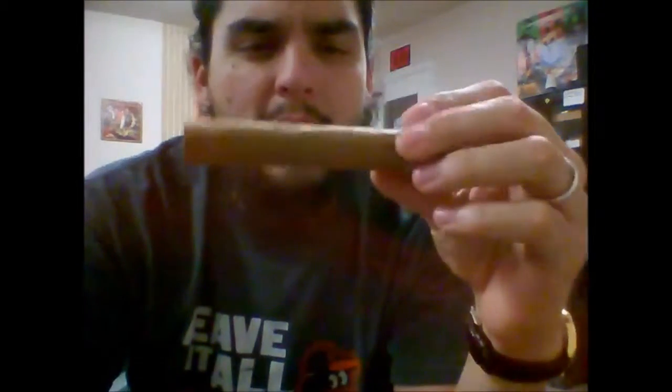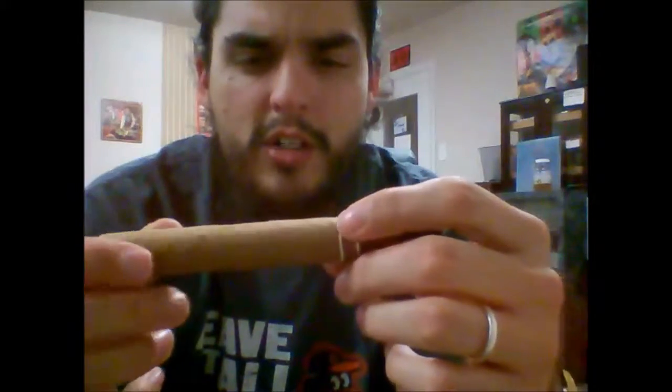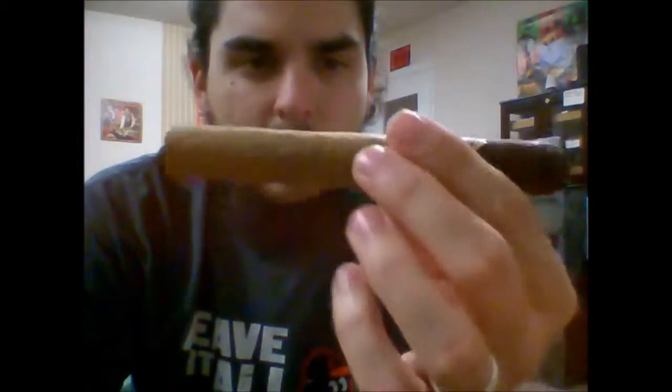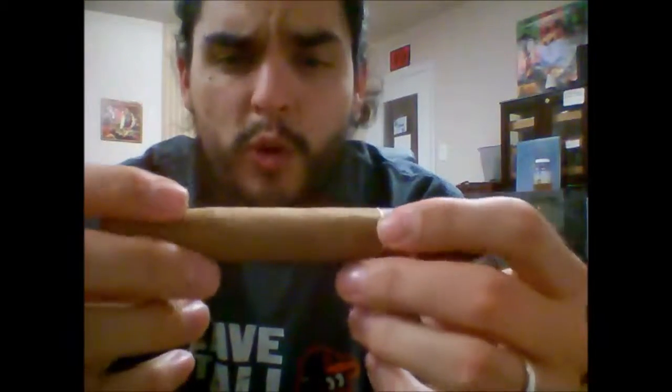As far as the smell in the wrapper goes, just a lot of hay. Same thing goes for this darker side. I think this Connecticut side is definitely overpowering everything. Now, the roll is very nice. I see a couple veins in there, but nothing too bad. If you watch my last review on that Red Witch, that had a really rowdy vein that made it not burn very well at all. So nothing really jumps out on the smell.